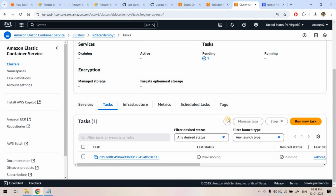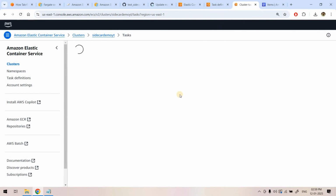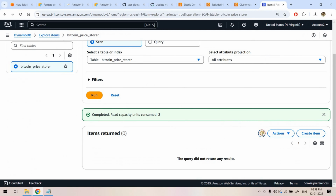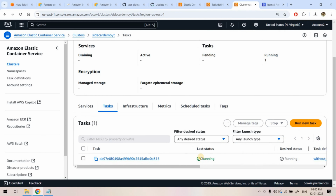So if I refresh, currently the status has changed to pending. Here you can see the status has now changed to running. Now we can hope that in the DynamoDB table the Bitcoin price should be ingested, and it is ingested successfully. If you see the current timestamp, 2:59 PM 47 seconds, and on the laptop it is 3 PM. That means it was just now ingested. So the DynamoDB ingestion is done, but this particular task keeps on running.